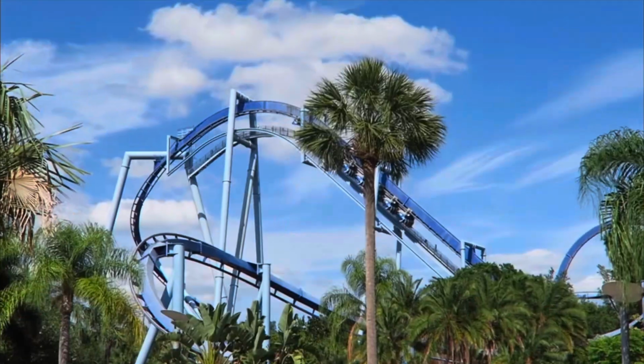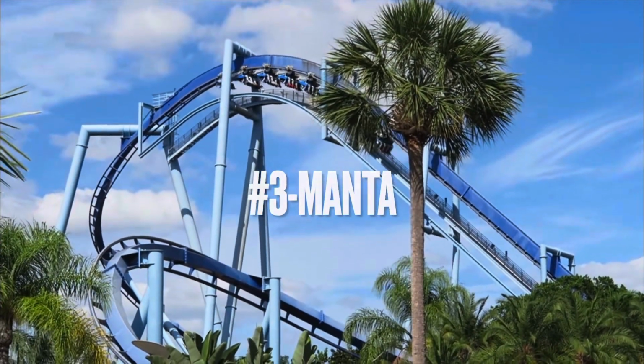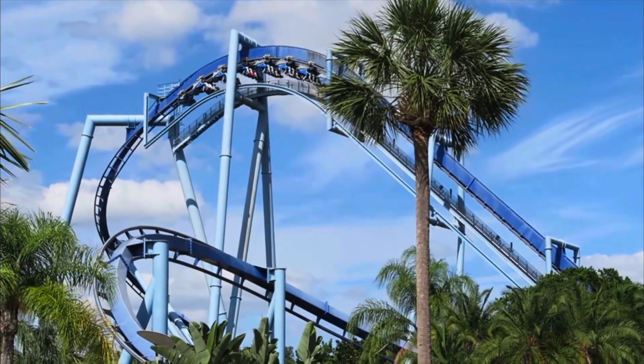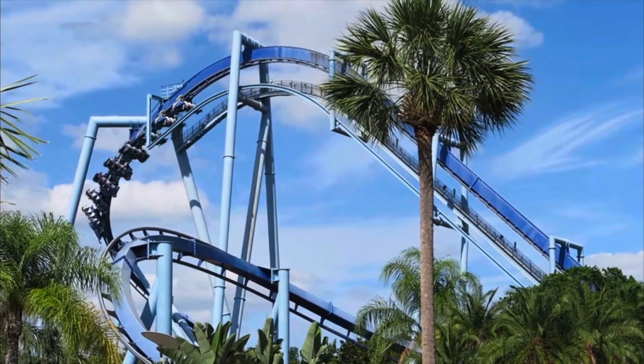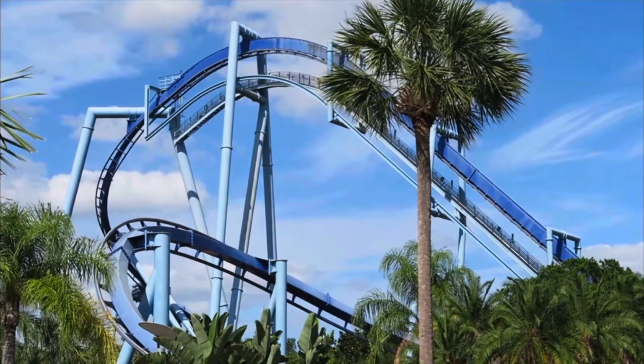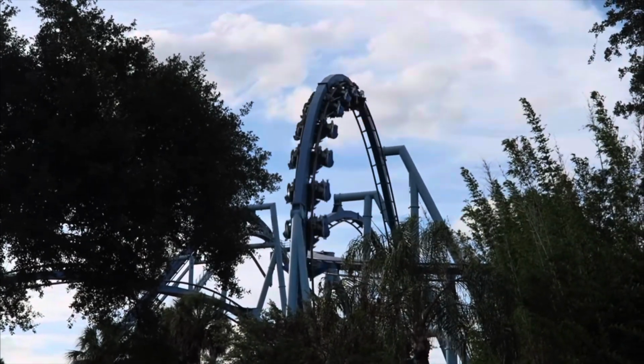So at number 3, we have Manta, which is a B&M flying coaster, and I just love B&M flyers. I just think they're so intense and awesome, the way you are seated and then you fly, which I think is really awesome. I'm a sucker for flying coasters, and I really do love this ride. It is the best flyer I have been on.